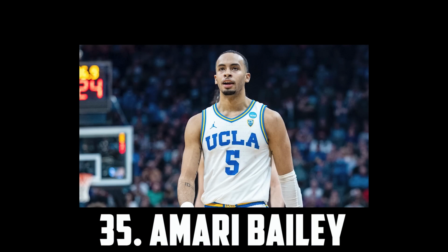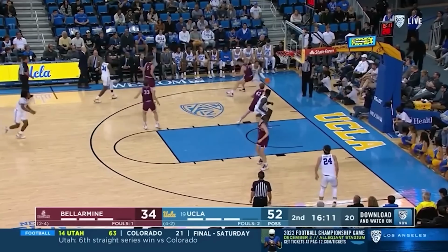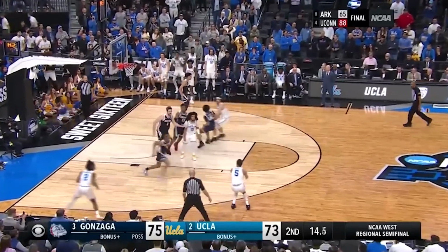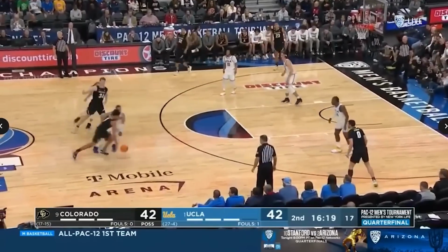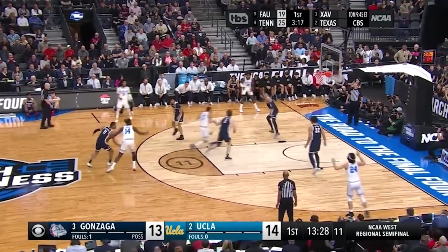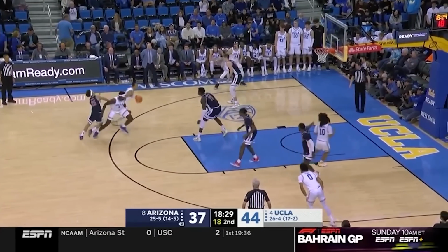Amari Bailey comes in at 35. The 6'4 UCLA freshman is a smooth scorer, a great athlete and a very strong finisher. The shooting needs to come around and he could also return to school if he doesn't get a promise. But this season I was really impressed with what he could do on the defensive end. His ability to flip his hips and stick with ball handlers is amazing. And if he returns, I'd probably have him in my top 20. But for now I have Amari Bailey at 35.